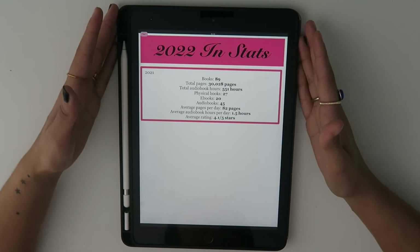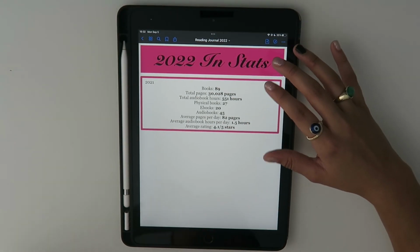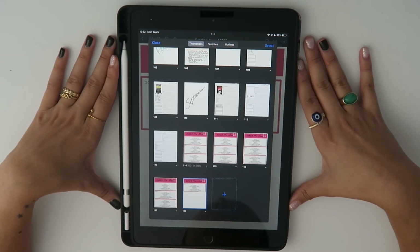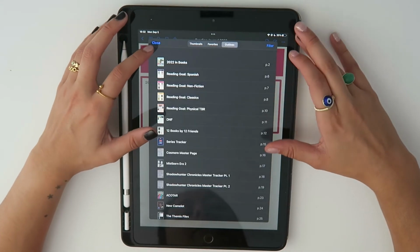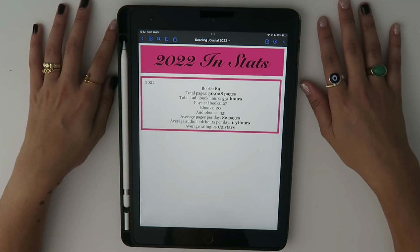It still has a lot of work to be done. There's a lot of things that need to be worked on, but so far I'm really happy with how it's turning out. I just need to find a little bit more time to dedicate to it, is the truth of the matter. I'm still really in love with it, and I'm going to continue working on it throughout the year.